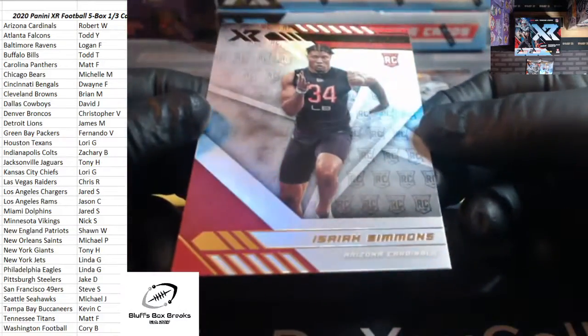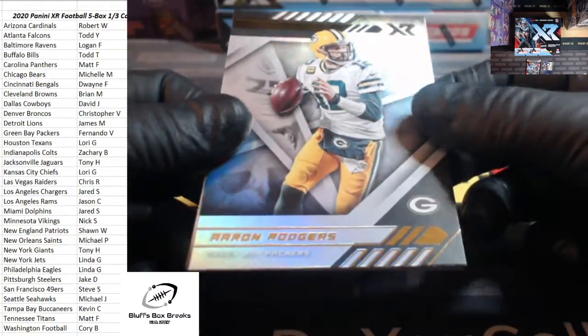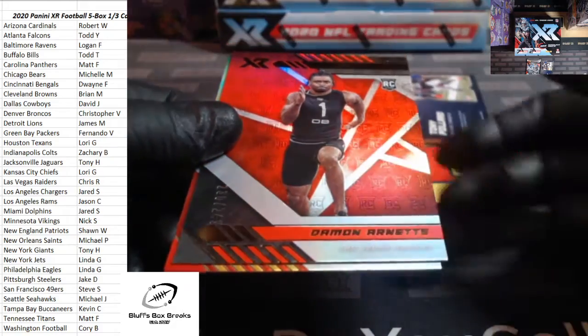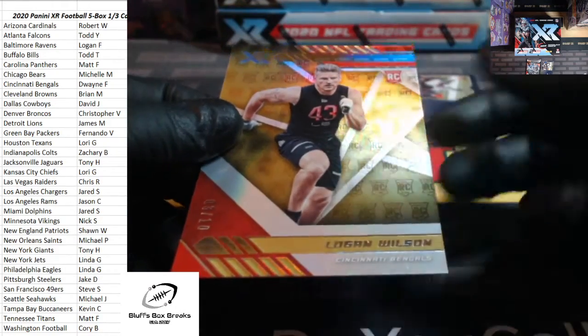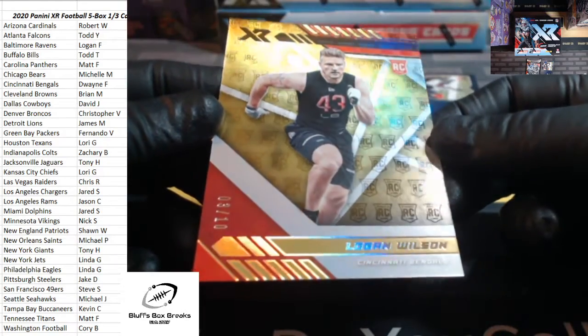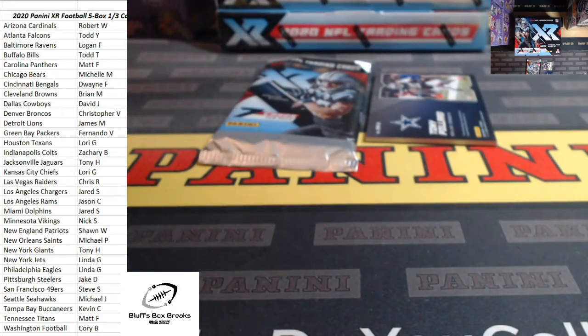Let's see what we got. Pack one, Isaiah Simmons, base rookie. Aaron Rodgers, Zach Ertz. It's all around the desk. Damon Arnett, Raiders /249. And a nice gold /10, Logan Wilson for the Bengals. Looking for the other Bengal on that one. 3/10. A little short print. Going out to Dwayne.